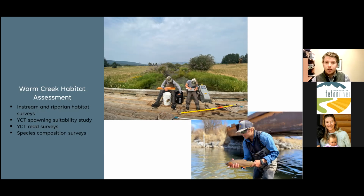The purpose of this study is to better understand the creek system, but also to help design those restoration projects and to ensure that the restored stream is on behalf of our native Yellowstone cutthroat trout. So what we did was we installed a weir that would not allow any fish to move downstream out of the system. It would allow water to continue to flow downstream naturally. And we transplanted some fluvial fish that were moving upstream into Teton Creek into Warm Creek to see if they could successfully spawn with the habitat that's currently available.